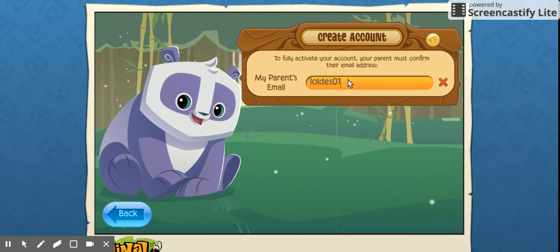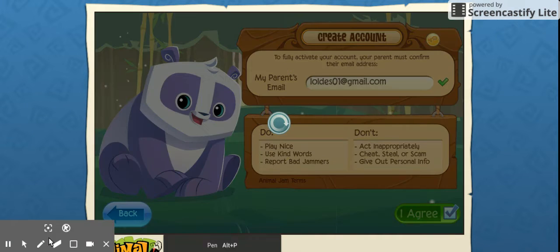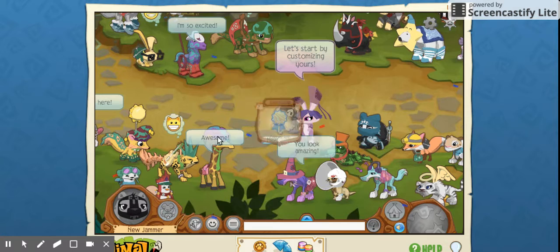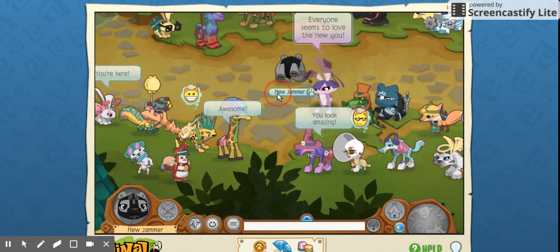When you are happy with your new look, use the X button in the corner to exit. Everyone seems to love the new you. How do you feel about it? To show others how you're feeling, I know just what you mean. Hey, look! Free stuff! You sure are lucky. You'll find more fun ways to get gems as you explore.